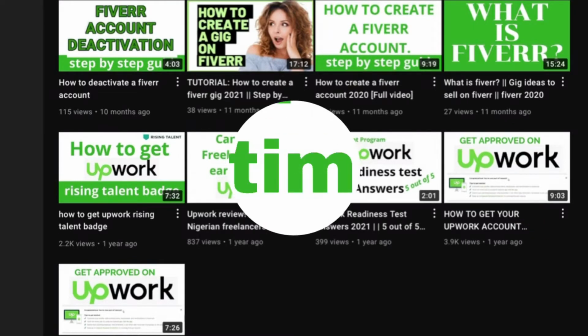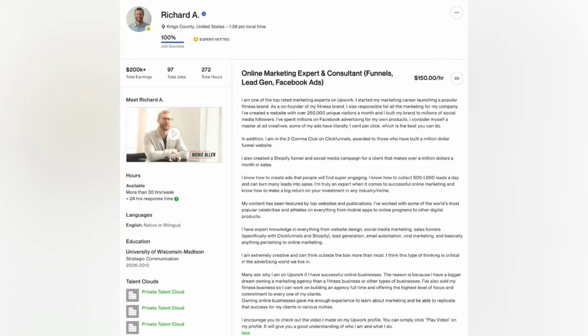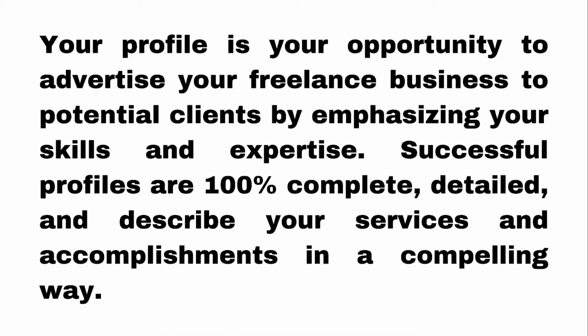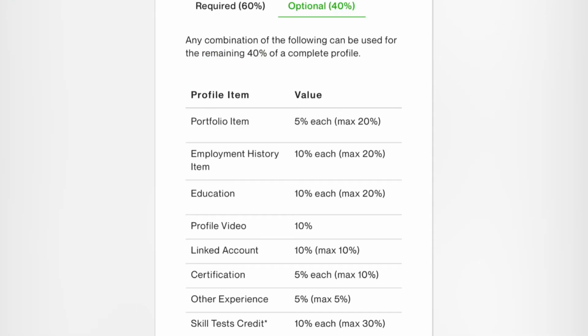Having said that, the first step is to optimize your profile. Add a picture, a professional picture, a clear one. Update your profile regularly. Have a clear job description. Have a clear profile description. Have a clear and compelling profile title. It should communicate exactly what you do. Add relevant work experiences and portfolio items. Make your profile 100% complete. This will guide you on how you can go about having a profile that is 100% complete.